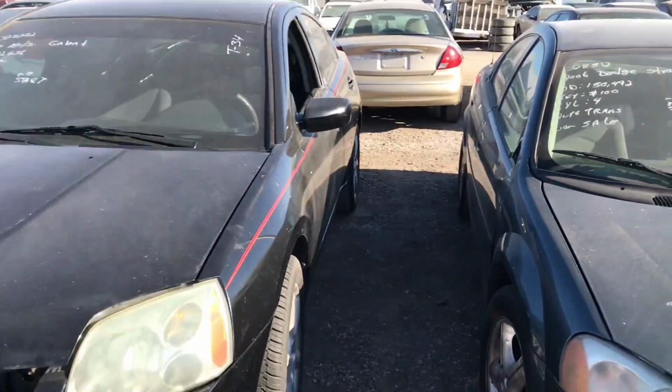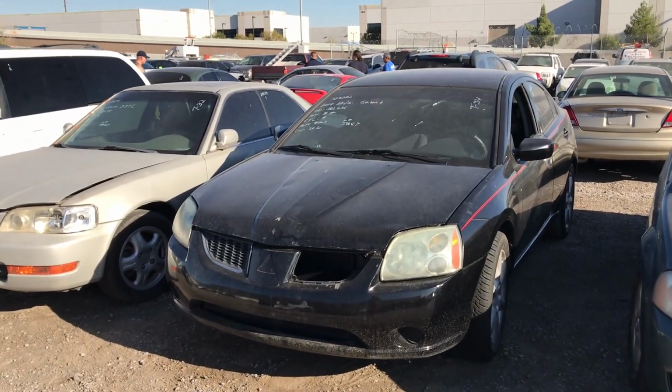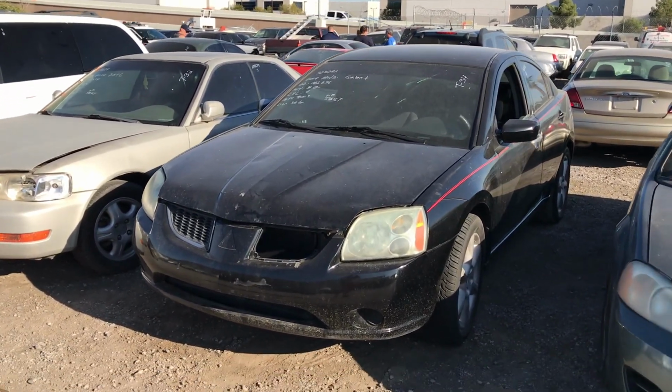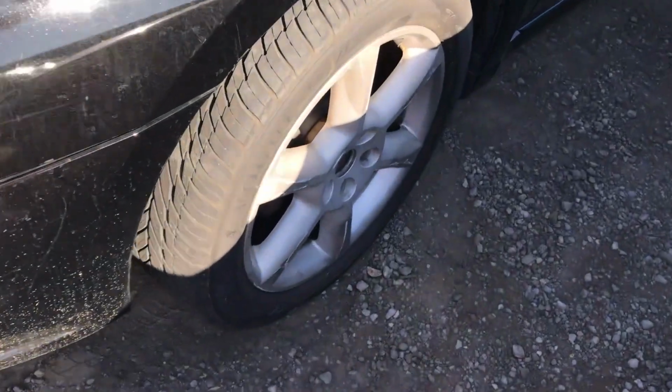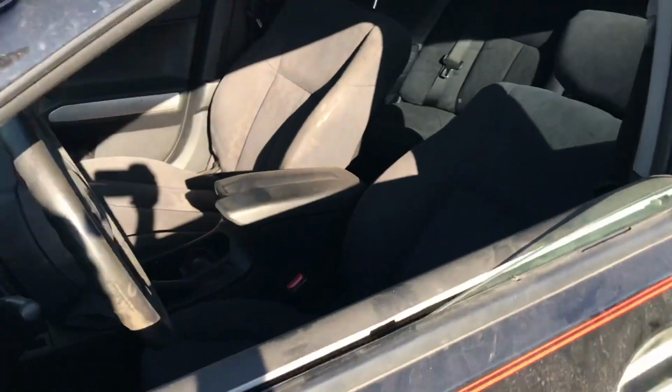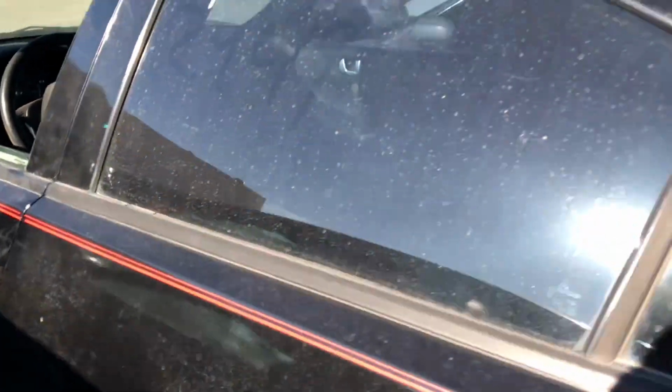No start. Another no start. 2004 Mitsubishi Galant, 182,000 miles. And we'll just swing you around. It definitely has some Nissan Maxima wheels on it. Inside does look pretty decent. However, this thing is just whooped, guys.